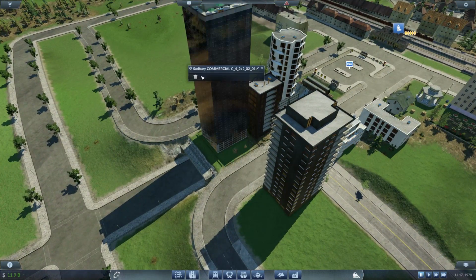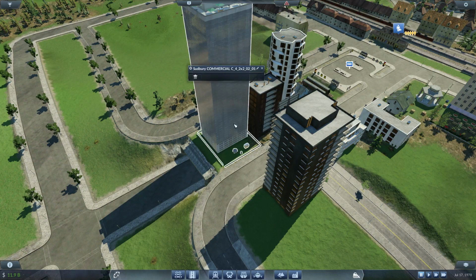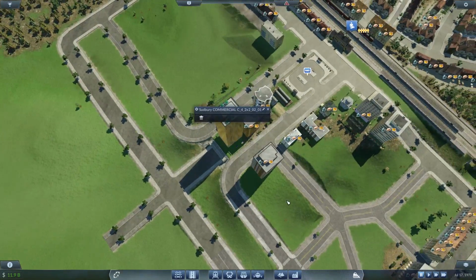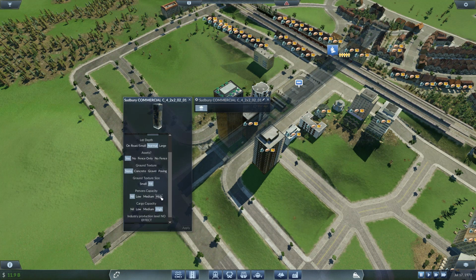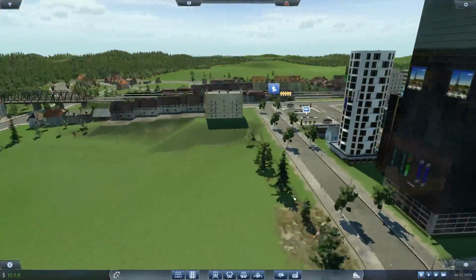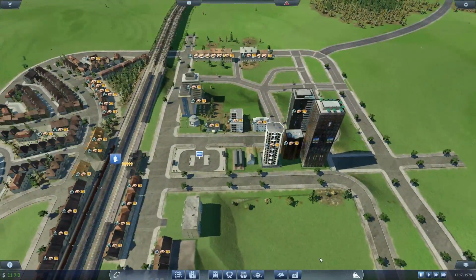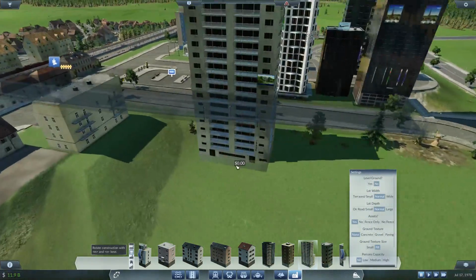In all honesty, these probably need to be car capacity high. This looks more like something that we can have person's capacity high. Let's do that. It looks like some sort of apartment block. Let's do that. And I know I'm rapidly coming up to the end of this episode.